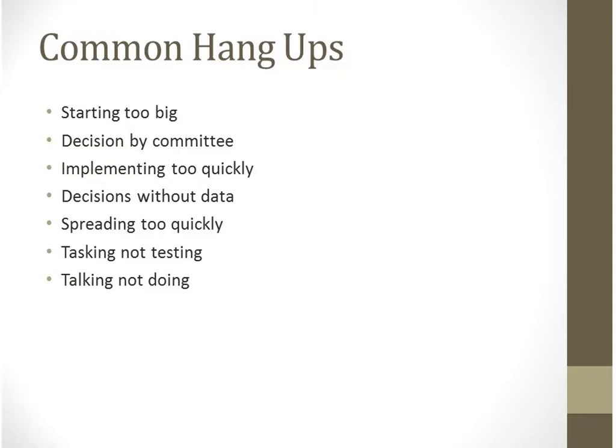We also implement too quickly, which means, if we tried an idea on one family or with one student and it was incredibly successful, a hang-up is then just jumping to the decision that it should go to all students or all families. We still have a lot to learn. There's a lot of nuance between a sample size of 1 and a sample size of, say, 50. And so quality improvement and PDSAs let you continue to learn that sequentially over time.